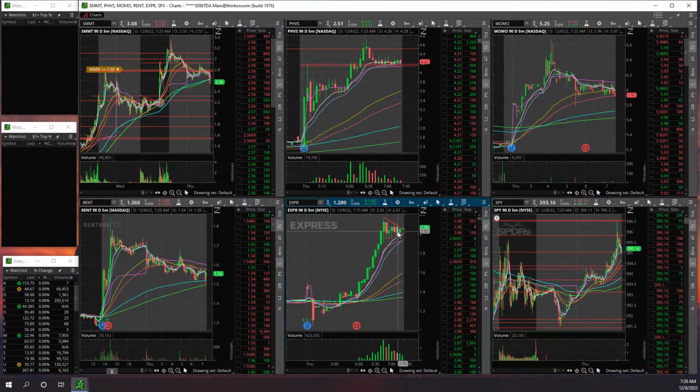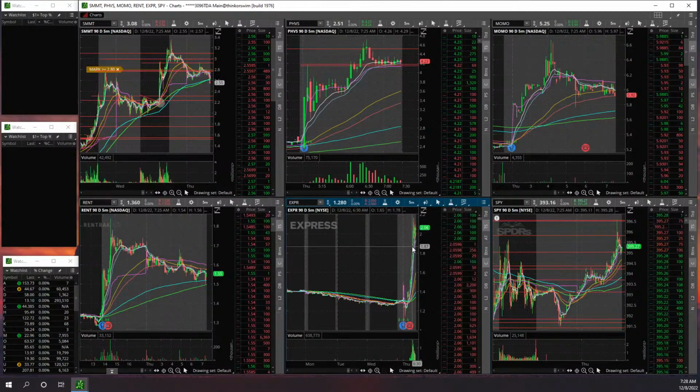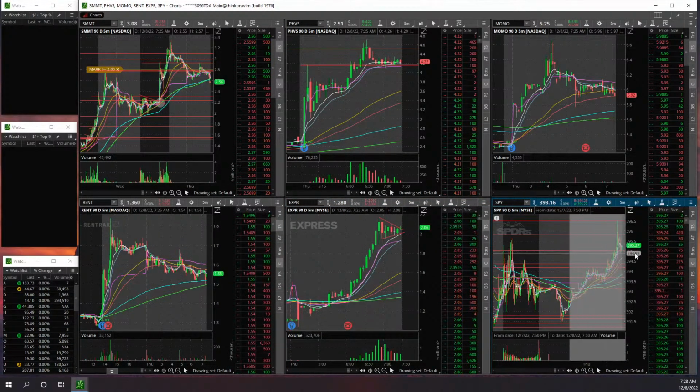There's probably some longs risking off of like this 195 area for this long here. But for me, it made a pretty big move already, so I'm probably just going to end up waiting for the short if it does set up. So that's kind of my plan for now. I'll be sure to let you guys know if anything else pops up on the scans.